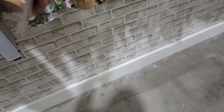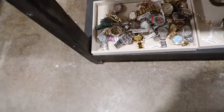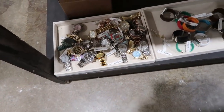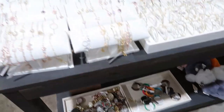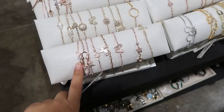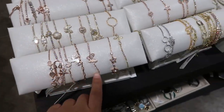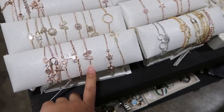Which is this? $15. Oh, look! Some watches. So obviously they're not real. Obviously. I feel like I didn't even need to say that. But look at these. This one's really pretty. I like this butterfly right here. It's really pretty.